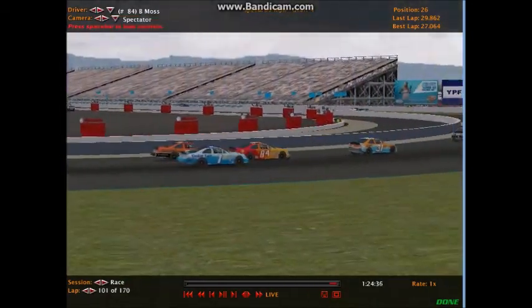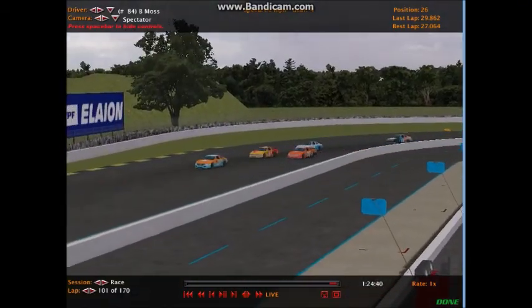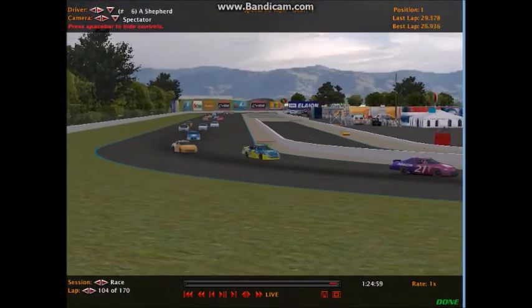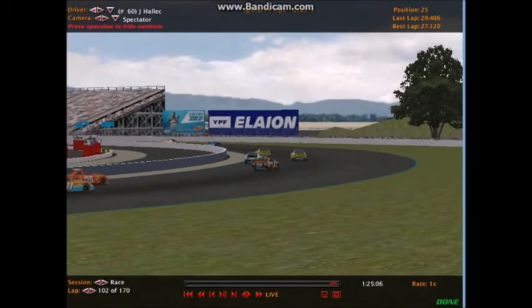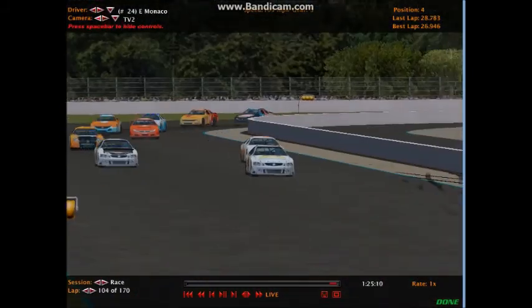Look at the trees. And Becca Moss now is going to lose a bunch more track position as well. Some of these lead lap cars are quite honestly faster than her. So now Chris Dodd is trying to chase down Aiden Shepard. Dodd is quite a bit faster than Shepard. And Chris Dodd right now is doing his best as Monaco has gotten by Bobby Jones again.